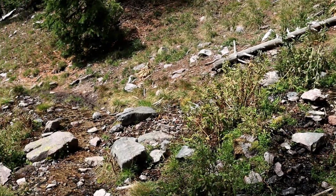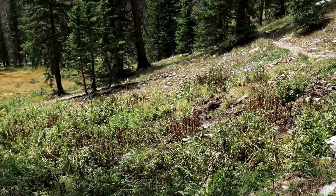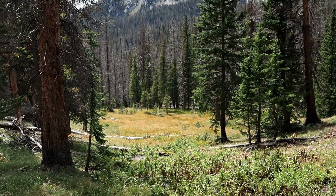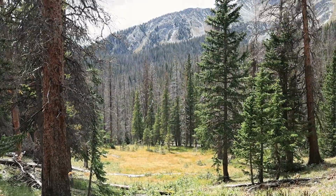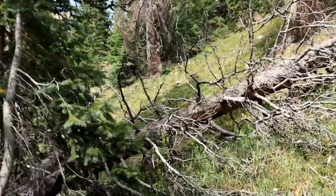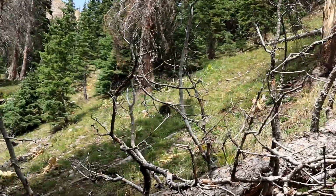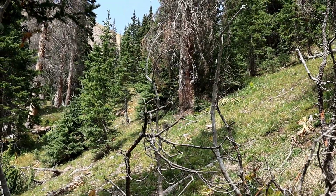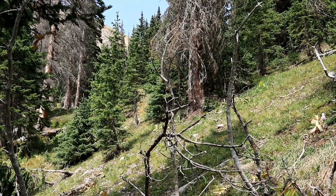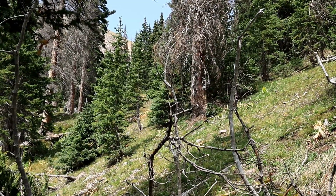Next, I just crossed a little creek. And it goes down to a meadow. Check out this guy. Yeah, I know I'm getting too close to you, sorry. There he goes. He's heading for that tree. He's a big one. Bye-bye, porcupine.